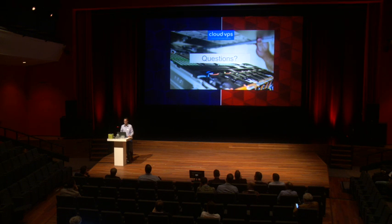What is the current version of OpenStack you're using? We're currently using the Mitaka release, and that is because we stay close to Mirantis. So that is the release that Mirantis is currently offering.